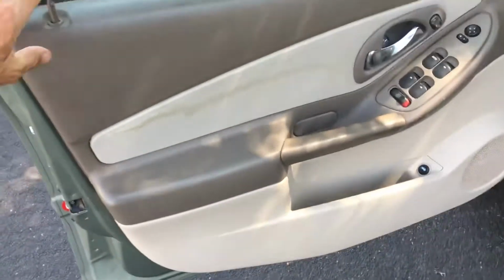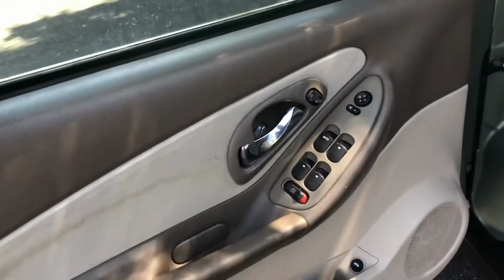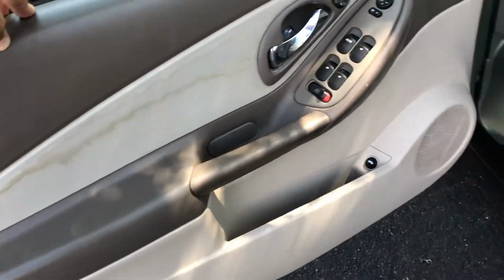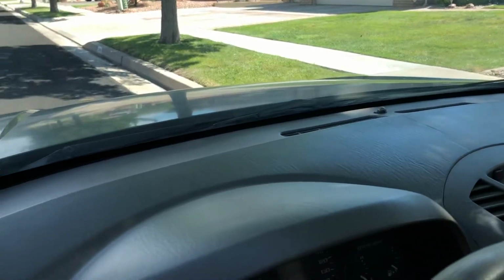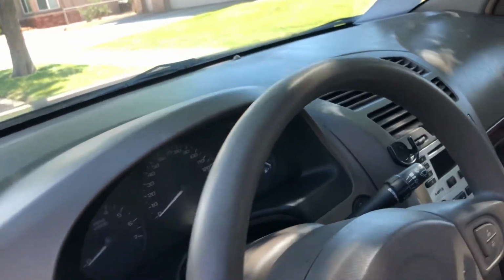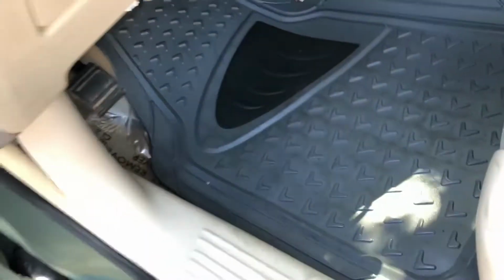Driver's door panel could use a little bit of a cleanup, but it's in good shape. There's no holes, tears, or burns, things like that. So that's in good shape. Going over real quick on the dash, that's also in really good condition. There's no cracks or anything that I'm seeing. No deformed areas. And it does have some really nice heavy-duty rubber mats that came with it.